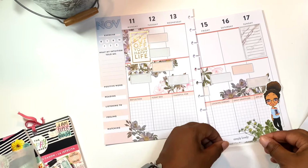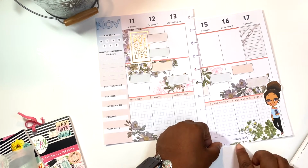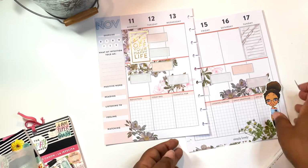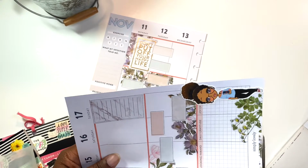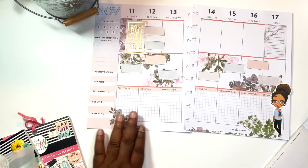Because it's so small down here, I'm just going to kind of leave that right there and cut off a little bit of it. And it just gives a little bit of interest, like it was all kind of intentional. Okay, so there you go.